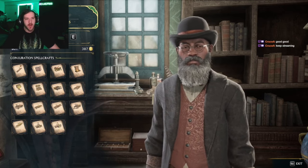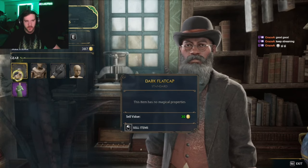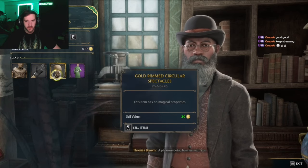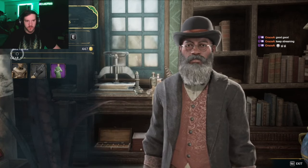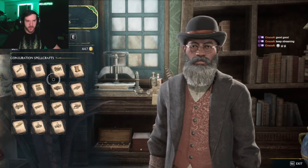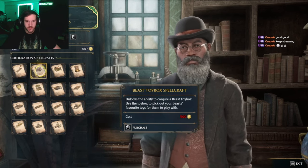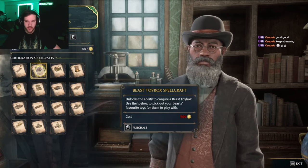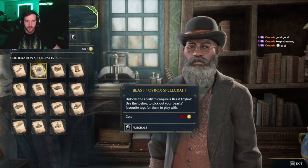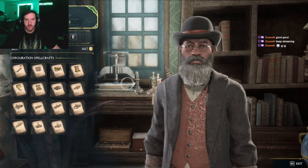Now we can buy things here. We're not gonna use it. We're not going to use this tool. 500, we need 500 shield. Beast toy box spell. I like the ability to conjure a beast toy. Use a toy box to pick up your beast's favorite toys. Okay, interesting. So we have a shop.